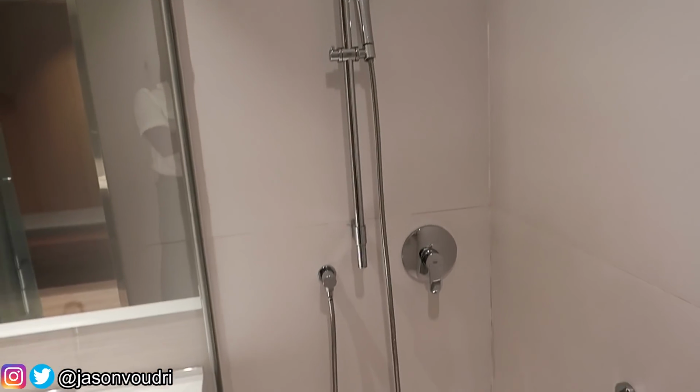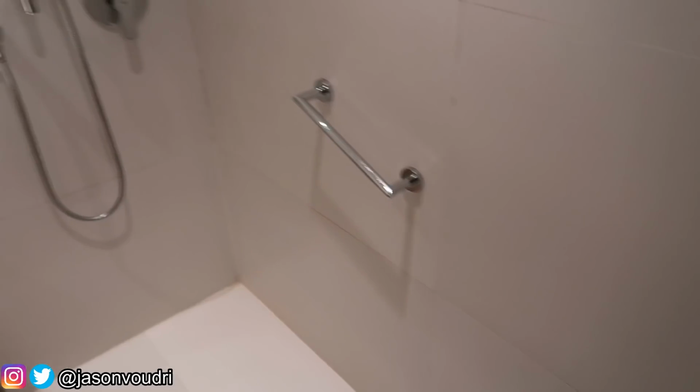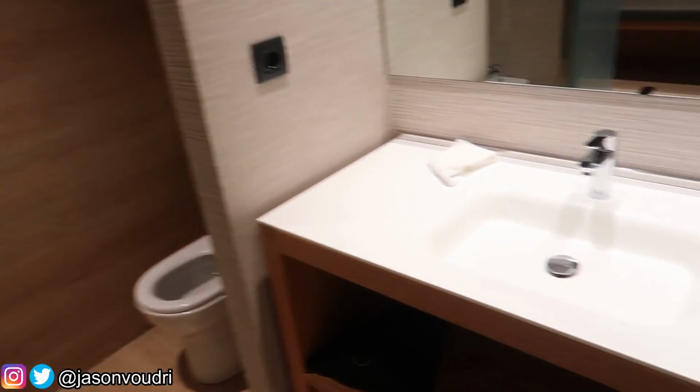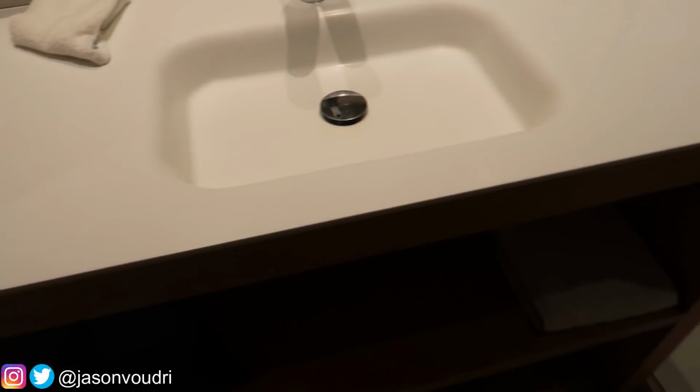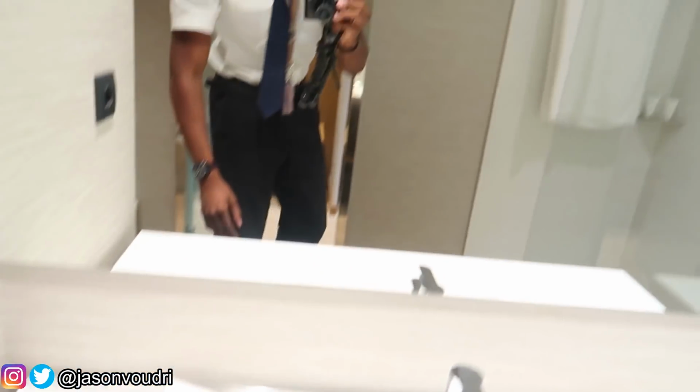It's really cool because it's very deep and you've got space, so definitely 4 out of 5 at least for this hotel bathroom. Not much in terms of toiletries over here, but the soap will do, and I got my own stuff, so I don't really mind. Hair dryer, which I will not be using.